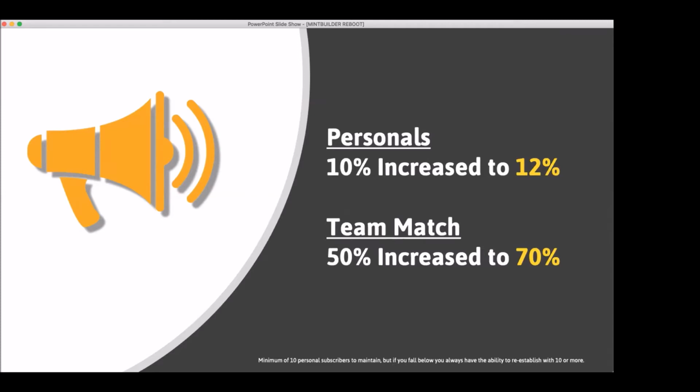You sell a $100 item, you get 10%, that's $10. It's this simple. This is going to increase that forever to 12% if you hit that during the 60 days that we're going through this, okay? We're going to forever increase it. Your team matching goes from 50% to 70% on the other 4 levels. Now that's huge. This is forever going to be put in place.